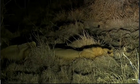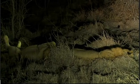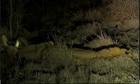Are they slowly starting to fidget, roll over? They've been doing this the whole afternoon, to be honest. They have been rolling around, moving. One of them has been up, licking themselves. There's always been some action going on the whole afternoon.